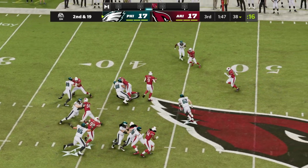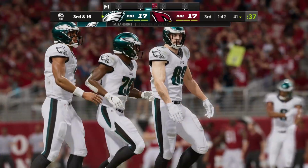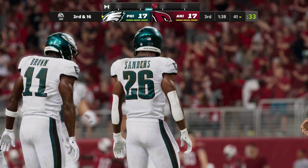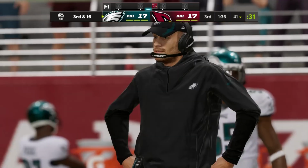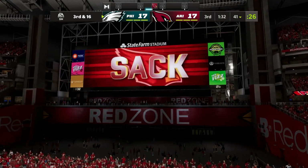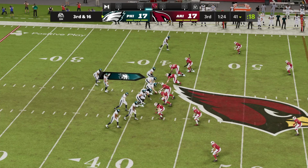Hurts, a handoff to Sanders. He'll get 3, but it leaves him with a big hole here on 3rd and very long. Now, they struggled to get him rolling on the ground in the first half, and that's sort of continuing here in the 3rd quarter. Yeah, but I don't think it's time to abandon the running game. I would say keep feeding the horse, and I believe he'll eventually reward them, especially as we get deeper in the game.